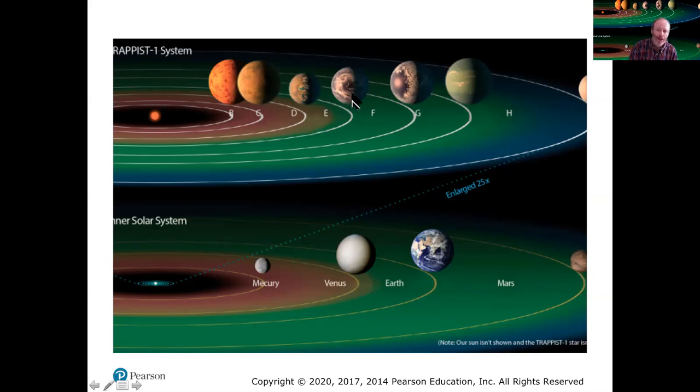Notice we've got several planets here that are inside the habitable zone, even though they're closer to the star. That's because the star is dimmer and it's not as hot. If you've got a dimmer star, the habitable zone is closer. If you've got a hotter star, the habitable zone is further out.